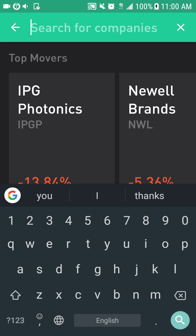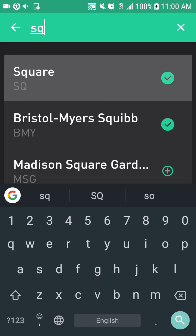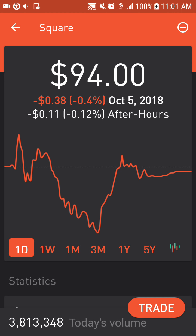First stock is Square, ticker symbol SQ. Square provides payment and point of sale solutions. Current price is $94. Market cap is $39.2 billion. There's no PE ratio, which means they are not profitable at the moment. And forward PE ratio is 120.